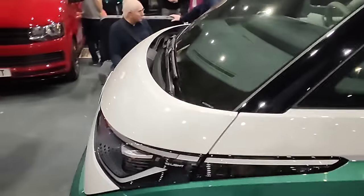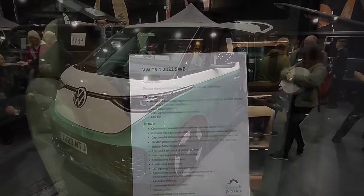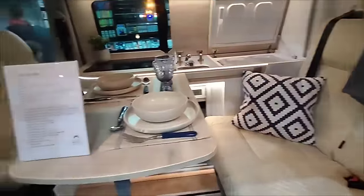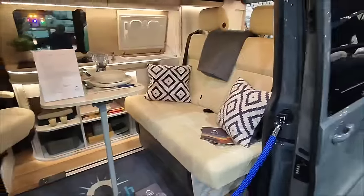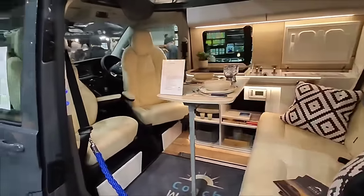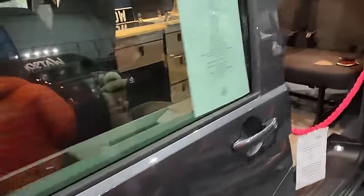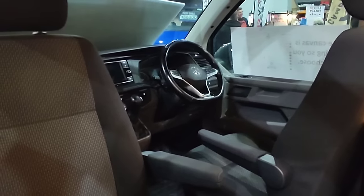£73,000. Some of these VW vans, it's just the price of them is so expensive. That is done out nice, but it said £70,000. You could get a big motorhome for that. That looks nice. Which is it? £60,000. Automatic, is it? Yep. So we have the DSG box.